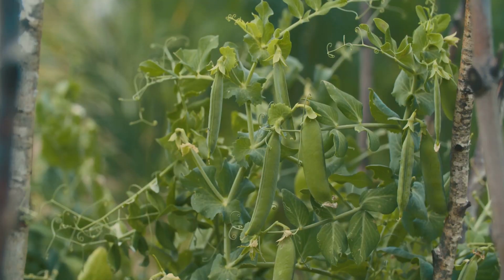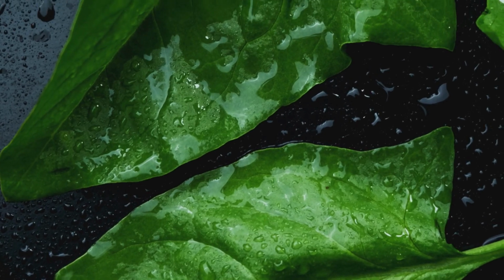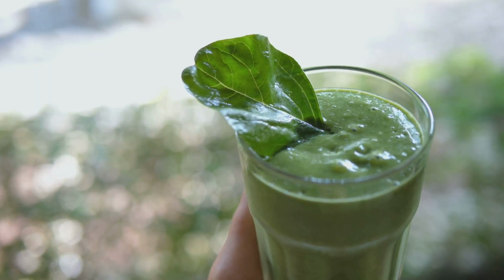Plant them early in the season and they'll give you a sweet, crunchy snack. Last but not least, spinach. It's super nutritious and thrives in cooler weather, perfect for salads and smoothies.